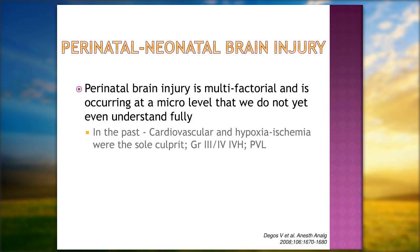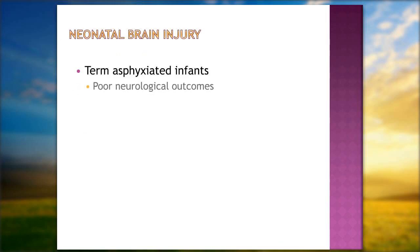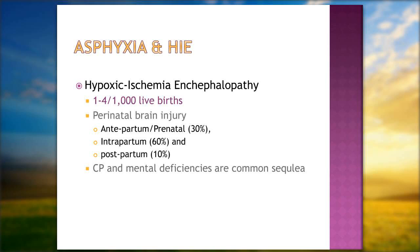So we've talked a lot about the preterm baby, but there's also the term baby, and many of us work with those term asphyxiated babies, and we know that they're high risk for poor neurological outcome. We know that HIE, or encephalopathy, is going to encompass about 1 to 4 in every 1,000 live births. Many of you are either referring babies out for cooling or doing cooling yourself. We know that this brain injury happens primarily during the intrapartum period, but we also know that there is a high percentage of things that happen way before delivery that cause these babies to present so sick at birth.